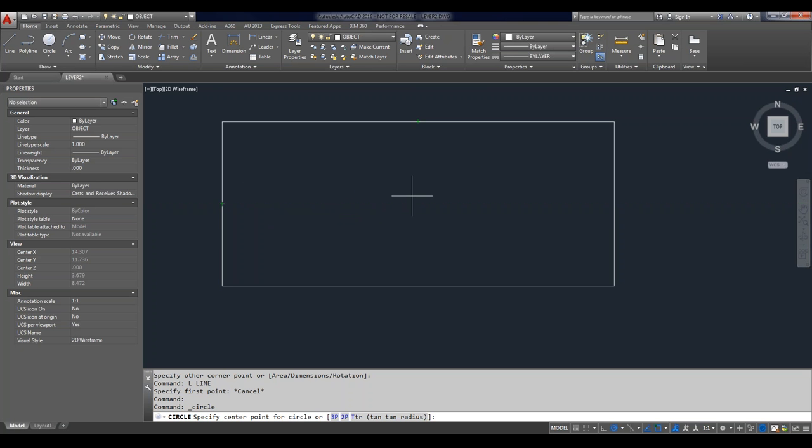All I have to do is bring my crosshair to where those two reference points intersect. I pick my starting point, and I've referenced the center of that circle. The trick with object tracking, or AutoTrack, I always call it OTrack, is that you need to have a running OSNAP working with that.